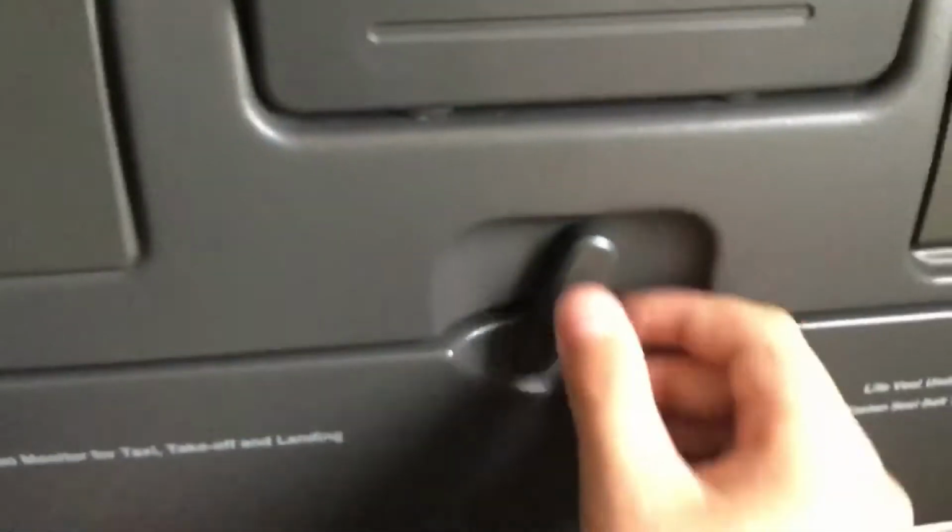The Singapore Airlines Airbus A350 has an in-flight entertainment screen that can be tilted, a little pouch, headphone ports and a charging port, a cup holder, this little design, and a two-fold tray table that features a mirror and can double fold.